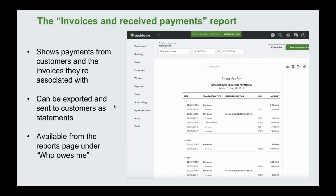The next report is the Invoices and Received Payments report. It is exactly the same in all ways as the Bills and Applied Payments report, except it deals with invoices and the payments you received against them.